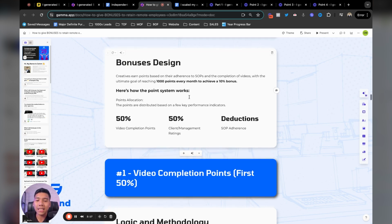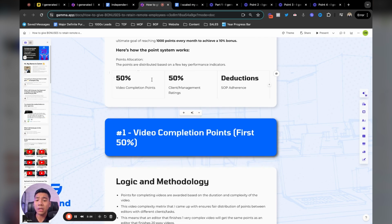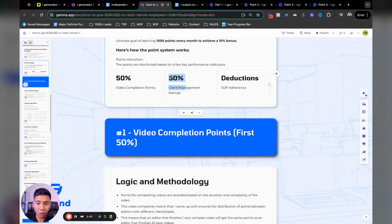So in my agency, and with the editors that I place, it's actually based on two things along with the deduction score. It's based on video completion points, which is the amount of video they make, and then client or management ratings, which is the rating from their management or the client. You can replace this with, for example, if you're an e-com brand, CTR percentage. You can base this off anything, but basically this is output and this is performance. Output, performance, and then the third part is SOP adherence. What does SOP adherence mean? SOP adherence is if they don't run a certain SOP, then you deduct their points.